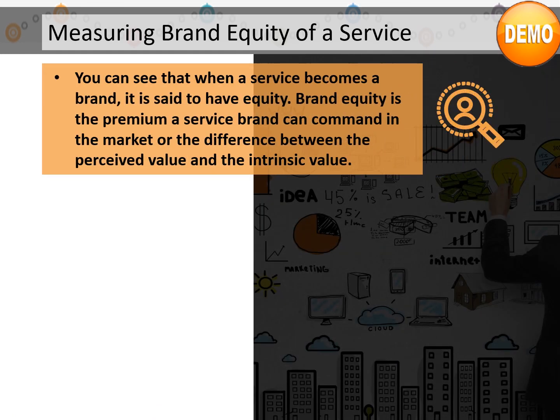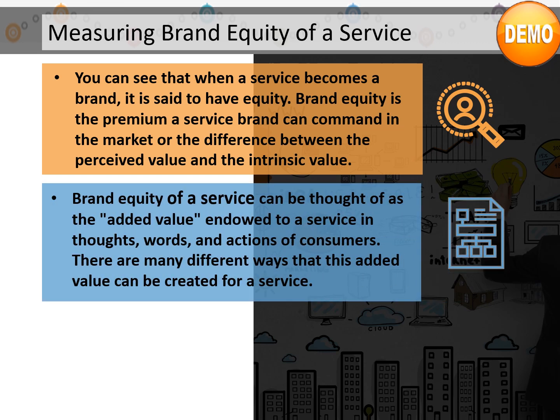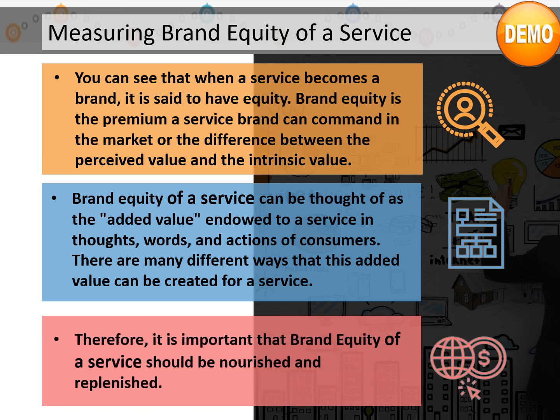You can see that when a service becomes a brand, it is said to have equity. Brand equity is the premium a service brand can command in the market, or the difference between the perceived value and the intrinsic value. Brand equity of a service can be thought of as the added value endowed to a service in thoughts, words, and actions of consumers. There are many different ways that this added value can be created for a service. Therefore, it is important that brand equity of a service should be nourished and replenished.